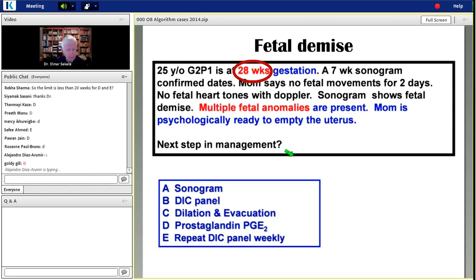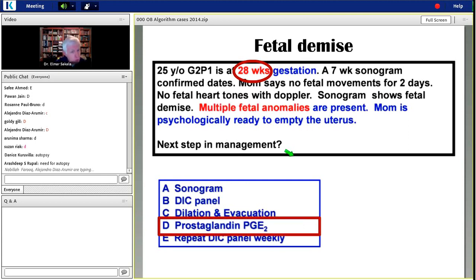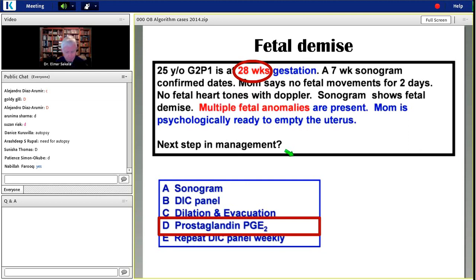She is ready. Now, how do we determine whether or not we need to do a D&E or an induction of labor? It's going to be two things: gestational age, less than 20 weeks or over 20 weeks, and do we need an autopsy? With multiple fetal anomalies, you want to do an autopsy. So, in addition, we have 28 weeks, so we're going to do a prostaglandin induction. Are you with me on that? I can see you're getting the point.